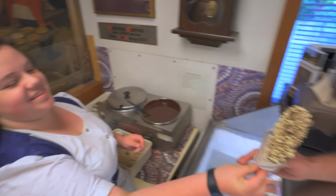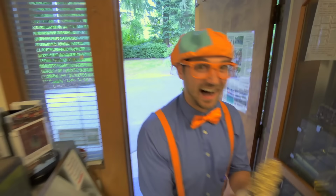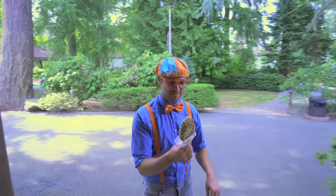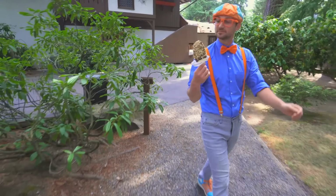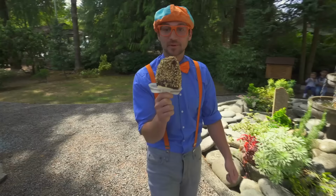There you go. Ooh, thank you. Oh. Yum! I am so excited to eat this. Doesn't it look tasty? Whoa! Wasn't that fun learning about all those tasty treats? Like this chocolate dipped ice cream cone. This is gonna be so good.